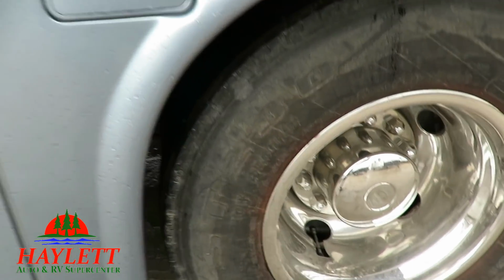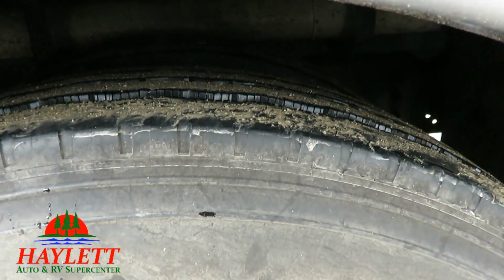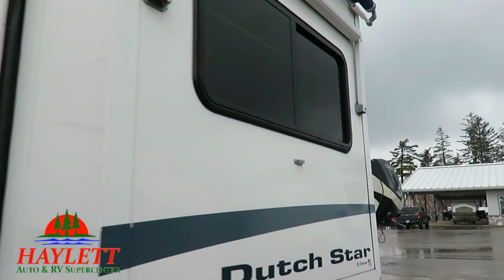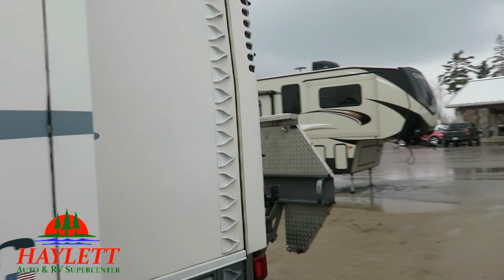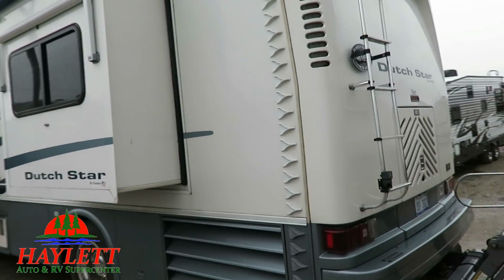So I don't see any signs of weather checking on this, and there's just plenty of rubber left on these sneakers right here. So I don't think you're going to have to worry about spending thousands of dollars replacing tires anytime soon. And like I said, skin here is clean. This has been well kept. Roof looks good.